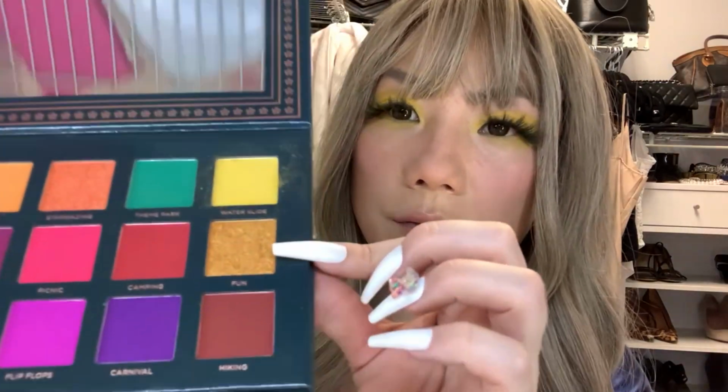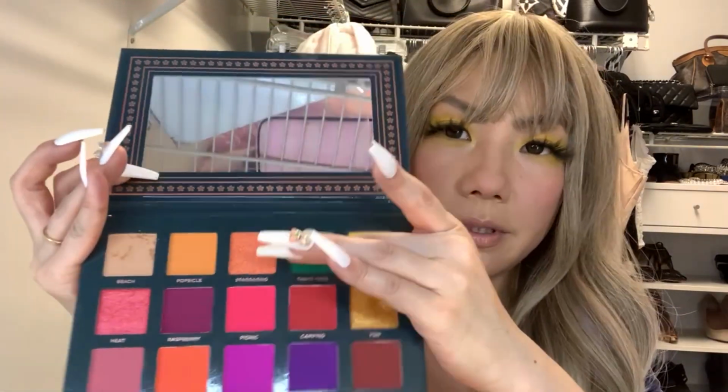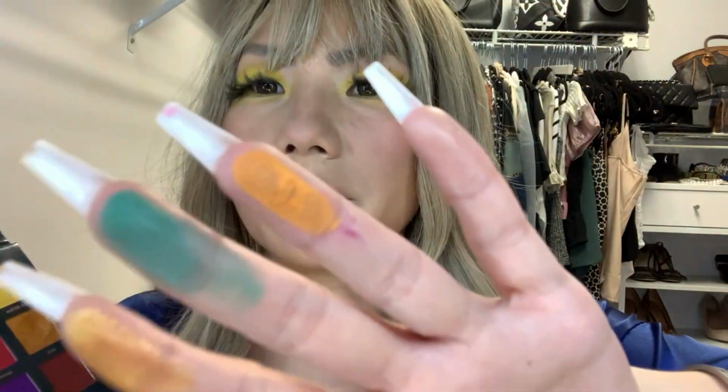Not as bold. So should I do the fun color or this color? This is kind of neat. I kind of want to swatch it. It's really gold, so that's kind of pretty. Maybe I'll use that. Should we try green? So here's the green. The pigment is very nice. Let's try Popsicle. Well, it's almost really powdery though, so it can't get everywhere.